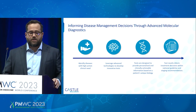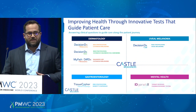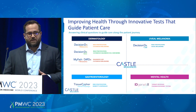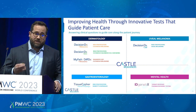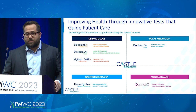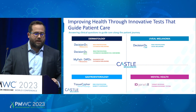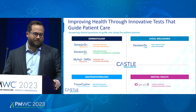different disease states. And so today I'll be speaking about two therapeutic areas where Castle Biosciences has tests in the dermatology space and gastroenterology space, specifically talking about our prognostic assays for DecisionDx-Melanoma for cutaneous melanoma, DecisionDx-SCC for cutaneous squamous cell carcinoma, and TissueCypher for patients with Barrett's esophagus. We also have tests in uveal melanoma and in the areas of mental health that I won't be touching on for this discussion today.